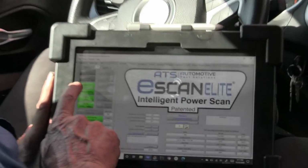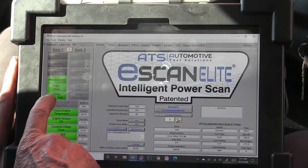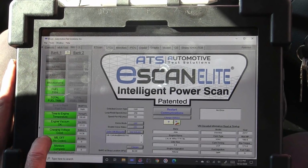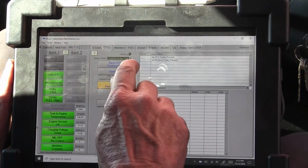So we have the scan tool data up. The first thing we can see is we have a centered fuel and we're stoichiometric. The long and short term and total trims are all good. Time to temperature is good. The engine vacuum is good. Charging is good. I do not have a diagnostic code set and the monitors have all been run.